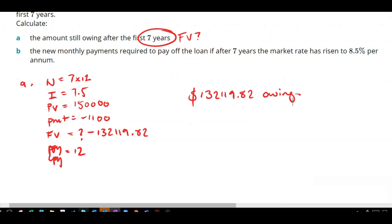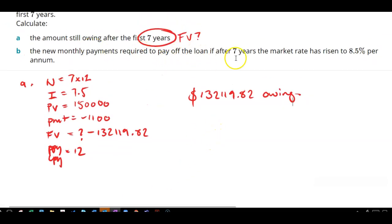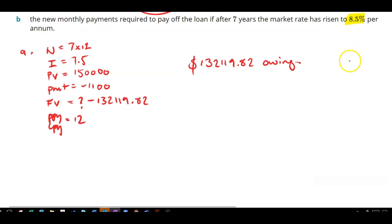Okay, next part, they're asking the new monthly payments required to pay off the loan if after 7 years the market rate has risen to 8.5. Okay, so that's called a changing condition. Effectively, after 7 years, you have to continue the loan with this new condition. And the principal at the start of the new time period is the amount that was left owing.